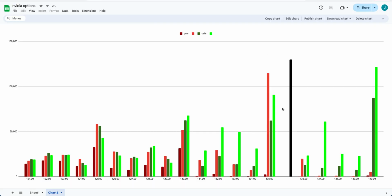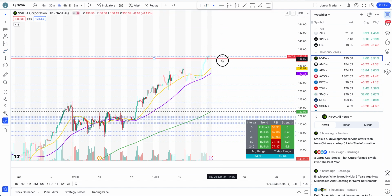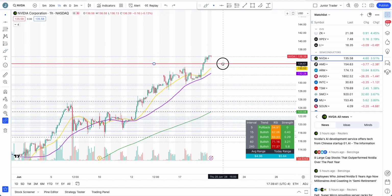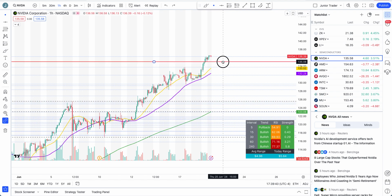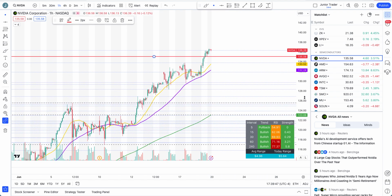What about the puts though? $135 puts, there's a huge spike, right? 135, let's bring it down there. 135 is a trading range. If you are planning to just trade these 135 puts, they can come to fruition, but only in the pullback. I won't suggest holding them for long or until expiration for Friday.